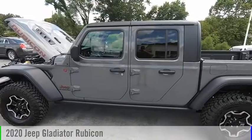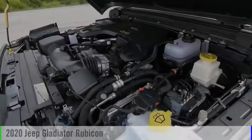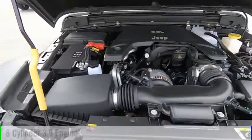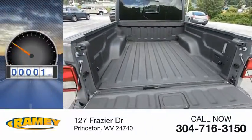Make a great choice today with the 2020 Gladiator. This vehicle is powered by a 4-wheel drive, 6-cylinder, 3.6-liter engine. This vehicle has less than 100 miles.